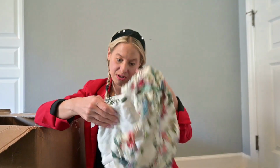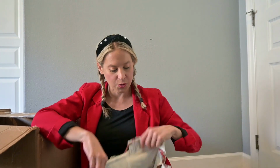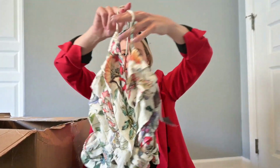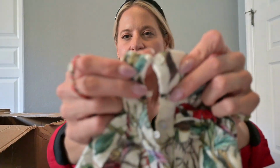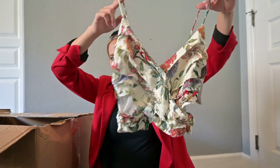This is cute. With the tag, it is Zara. It was $40 originally. It's cropped. It seems like it is structured. It's got a cute little button detail on the back. It just needs to be buttoned together, but it's got buttons all the way down. We're going to see about listing that one.